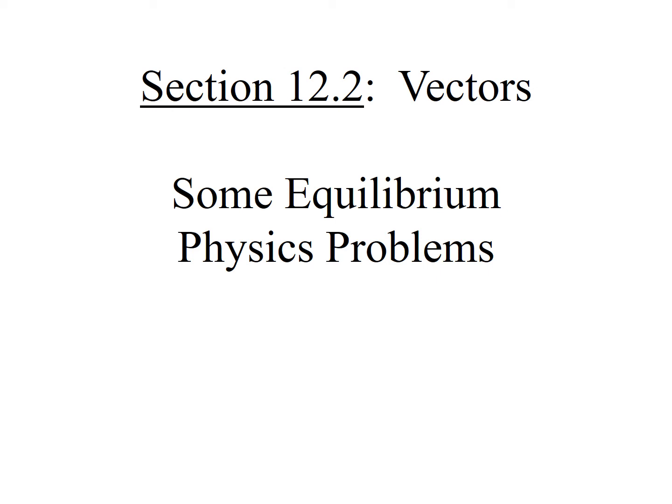Okay guys, in this video we're going to do a couple of physics problems. There's a whole longer story than the little story I'm going to tell you right now, but basically the idea is Newton's first law has two parts. The part that I want to talk about is if an object has a bunch of forces acting on it, but the object isn't moving and it just never moves, then the total of the forces has to be zero.